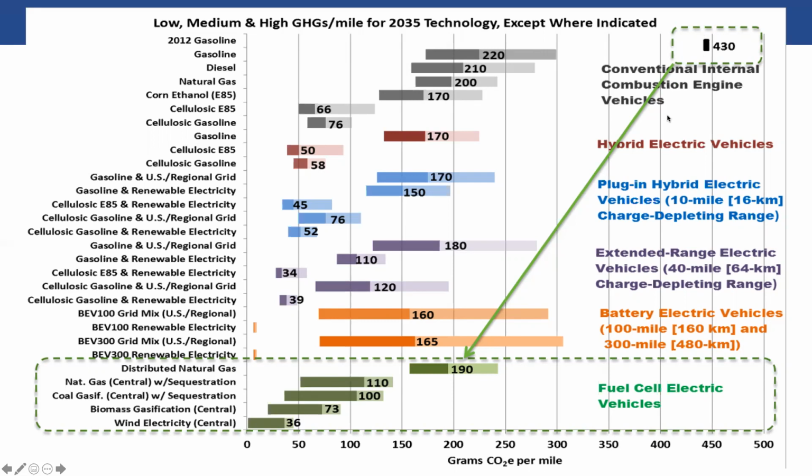So this is grams of CO2 per mile. I think this is a fairly dirty combustion engine vehicle. 430 would be probably around 18 to 20 miles per gallon. I think this number is 220, let's see. Yeah, because the number that I have for a Toyota Prius would be about 160. So this isn't necessarily the cleanest vehicle, but it's a little bit cleaner than average.